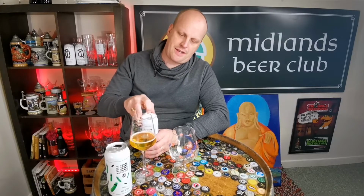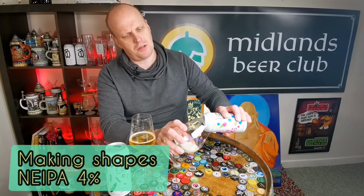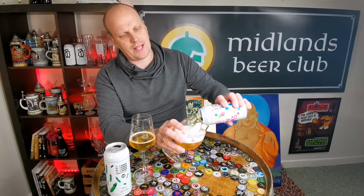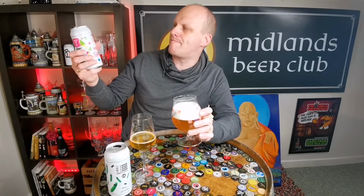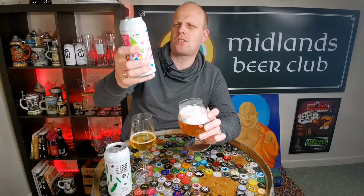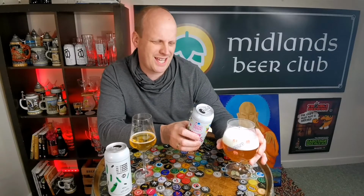Now, this, on the other hand, is a New England IPA. Also, decent amount of carbonation coming out of the can there. It looks like it's going to have a decent head on it, and it looks like it's going to be a nice clear. Interesting. No, there's a slight bit of haze to it, but it's still fairly clear, with a nice thick dense head of foam on top of it. What is this beer? Making Shapes. It reminds me of Trouble Brewing's new brand. Making Shapes.